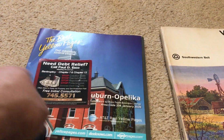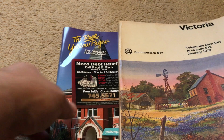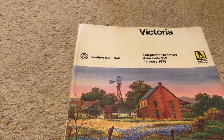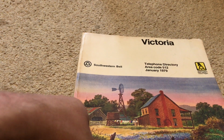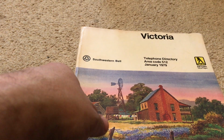For comparison, at the end of the video, I'm going to show you a telephone directory from today. But this is a smaller one, and I think it's interesting. I mean, some of these phone books back in the day were huge. They were as big as dictionaries, and sometimes there would be two, one just for the white pages and one for the yellow pages, depending on the city you lived in.